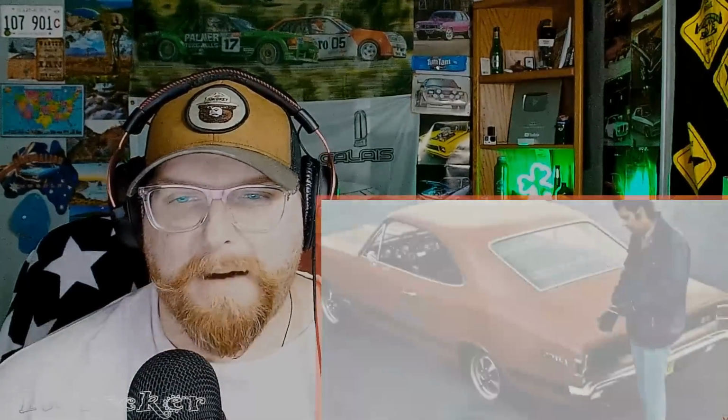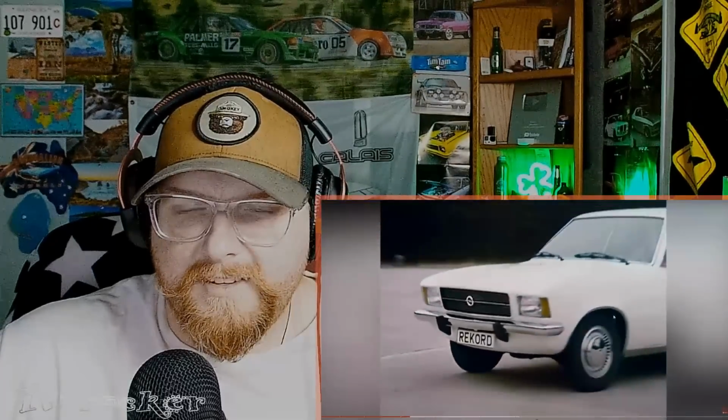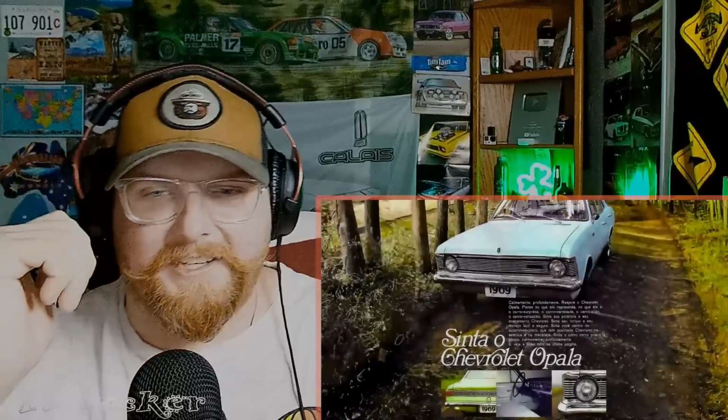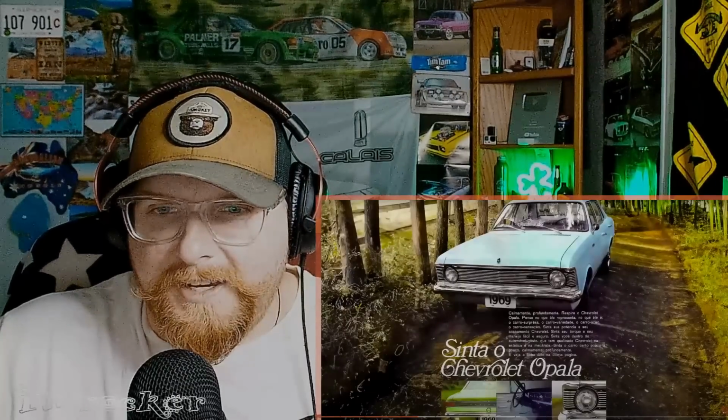Whoa, Chevrolet Opala? Opala, a name that the Brazilian Chevrolet marketing department came up with for this small car. That seems to be a mashup of Opel and Impala. It was derived from the European Opel Rekord and debuted in the Brazilian market in 1969 and was sold there until 1992 and had absolutely nothing to do with the U.S. Chevrolet Impala. I mean, it looks a lot smaller than Impala, so yeah, definitely not the same car. It's obviously the slightly different name anyway. This is from Brazil. This is very interesting so far.